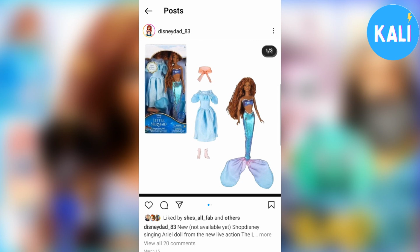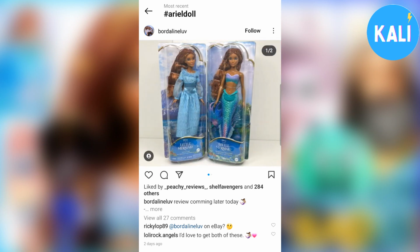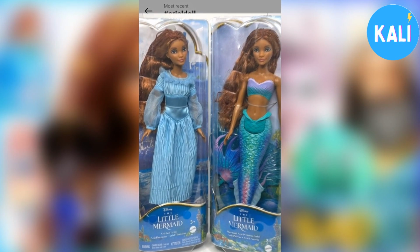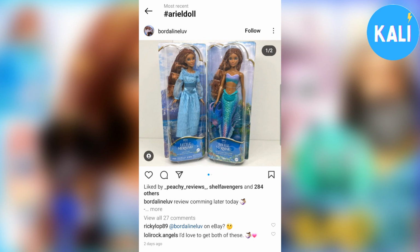I may scoop her up too, but of course Mattel does have a land version as well, and I'll show you her really quickly. So shout out to Borderline Love. They actually have the clothed version and the aquatic version from Mattel. So as you can see, this is her clothed version and aquatic version. Now the difference is they don't have the articulation like the other doll. That's really the main difference. So that's why I said with some of this stuff I may get the Disney Store version, but with the other stuff I may just get the Mattel version.